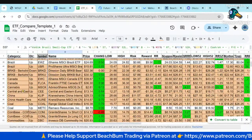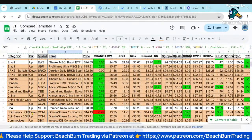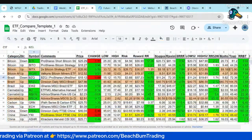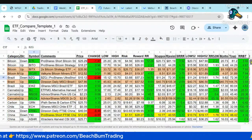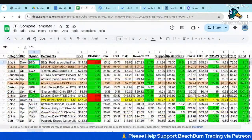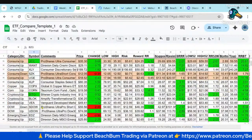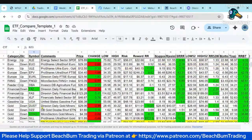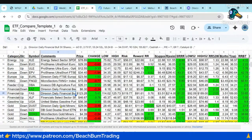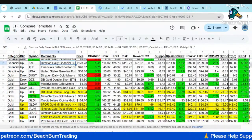Got some for Canada, Mexico, etc. So again, use our ETF Google sheet, find the ETF to trade your trade idea, be it long or short, in various commodities, etc. International markets, foreign currencies, financials. Been talking about FAZ. A lot of people short financials, FAZ, long FAS, gold.